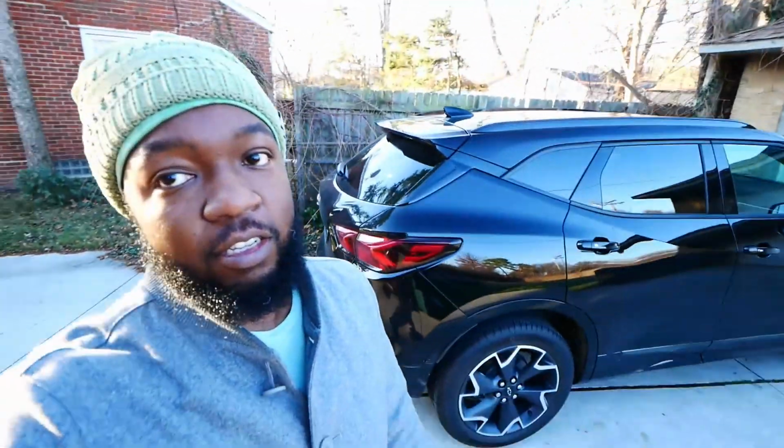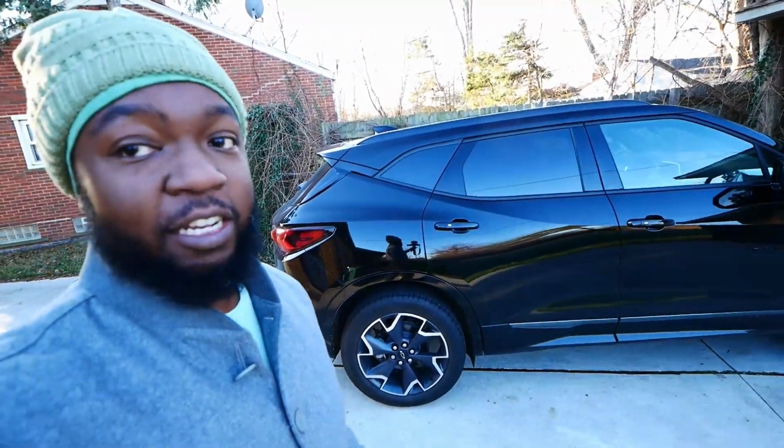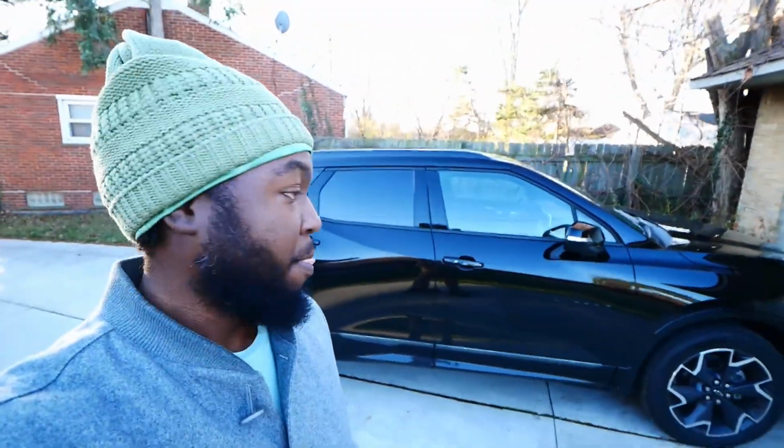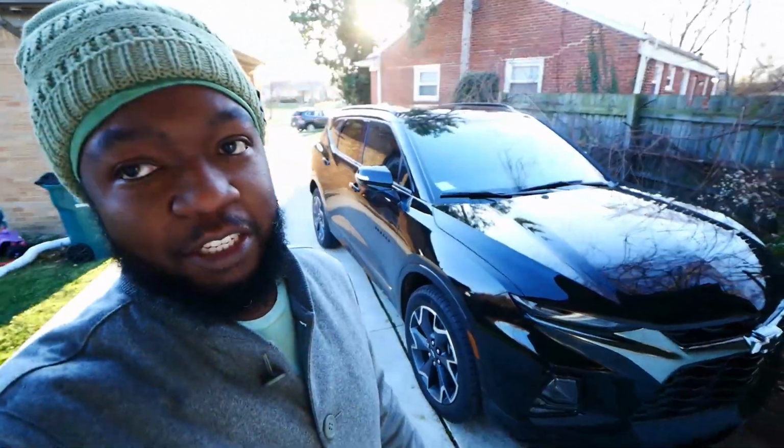So this is my wife's car, a 2020 Chevy Blazer RS, and this is the base RS. You can tell by the wheels, because the higher level has the all black wheels. This has a two-tone thing going on, and it has no options as an RS. The RS is the sports package for the Blazer.